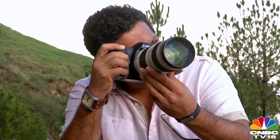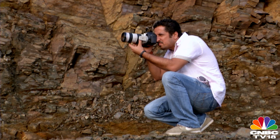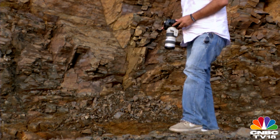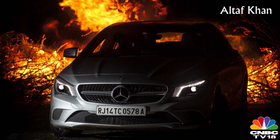The landscape is totally different here as compared to Jaipur. Jaipur, as we all know, is a desert landscape, but with a lot more avenues to shoot the car. Here, because of the hilly region, it's been difficult. In Jaipur, I did a fire shot wherein the image looks like the CLA is driving out of a scene of fire, like an action film. So that was the Jaipur image. Here I'm still working on an image. I hope to have something interesting to win the number one slot.